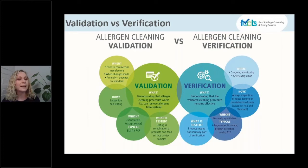Where with verification, because of the technical capabilities of the rapid kits, you are often limited in the type of samples that you can test. And in most cases, it is rinse water, surface swabs, and with newer systems, you can actually also test ingredients and final product to some degree.